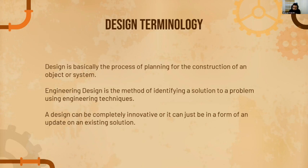This design in engineering terminology, why we separate it as engineering design, is to identify solutions for problems which need technical knowledge, technical know-how. Let's say if I want to make an automobile, if I have only software related knowledge, I'll not be able to make a car, because a lot of different concepts of physics will be going into making this solution.